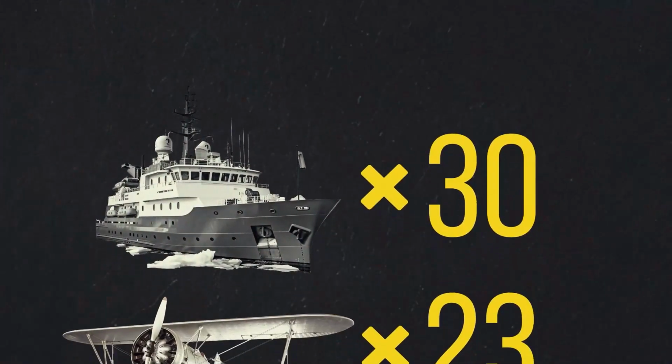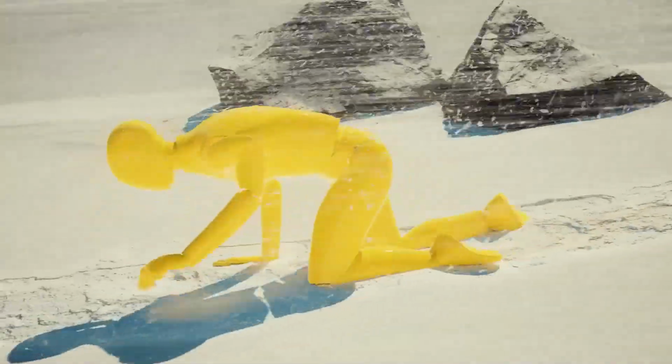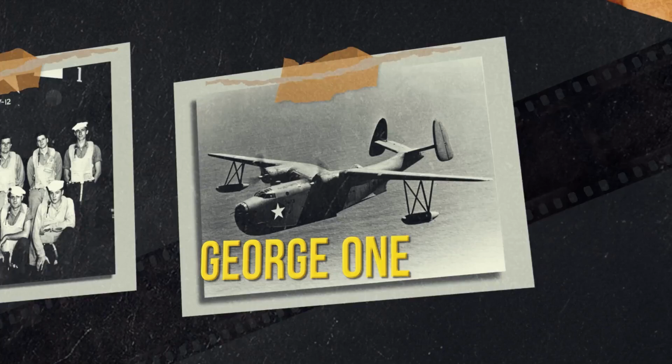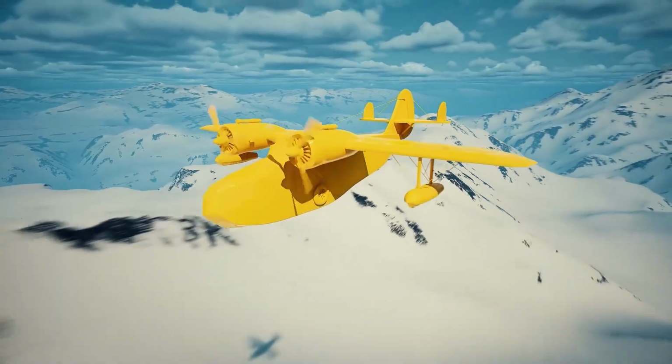There were 13 ships, 23 aircraft, and 4,700 people to do the job. They only had 2 months of summer down there before the weather got too bad. USS Pine Island took 3 seaplanes on their mission. One of the planes, called George 1, had a crew of 9 people. They went on their first 10-hour mission.